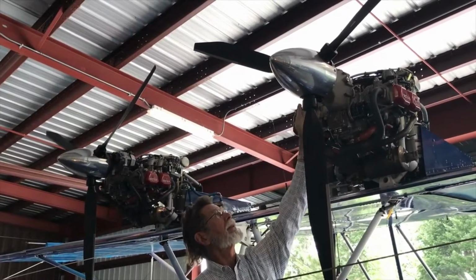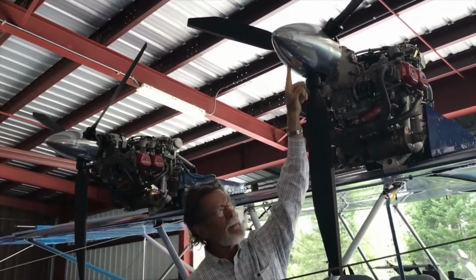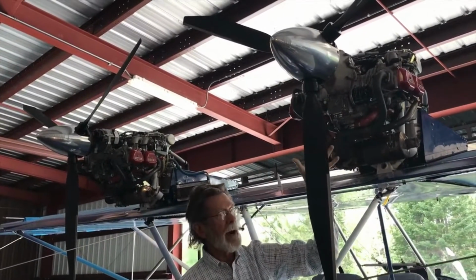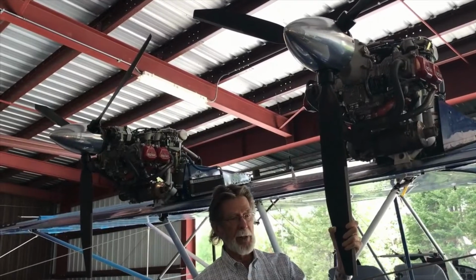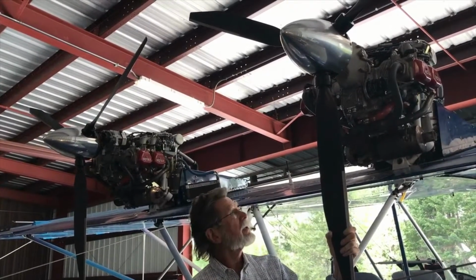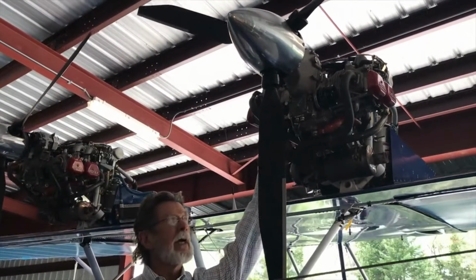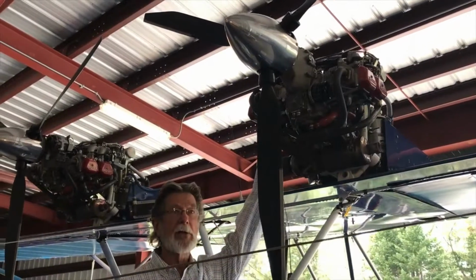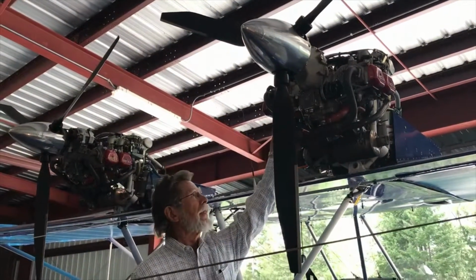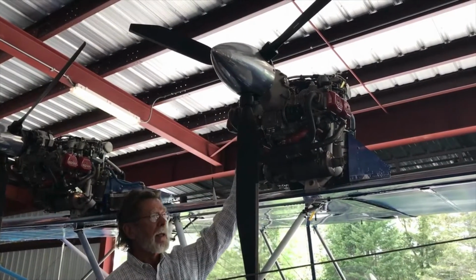But what's really unique about them is there's a prop governor inside this spinner, and these are variable pitch props. And what that does is lets us use a much finer pitch for takeoff, which translates into letting us use all of the horsepower from the engine and converting that to thrust on takeoff. And this airplane will get off the water in about 2.5 seconds. And that lets us get into lakes that are as small as 250 feet.